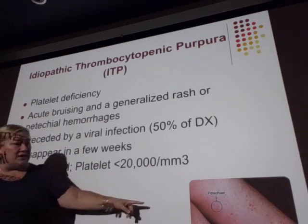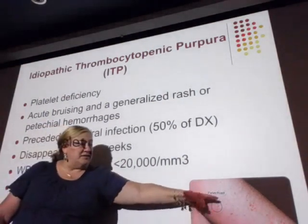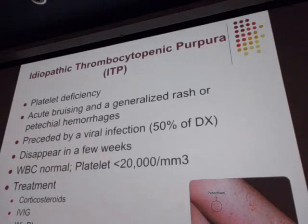So you can see down here, or maybe my laptop might be in the way, but you can see all the little petechial spots there. And they have some bleeding in those little capillaries. They don't have enough platelets to be able to hold or to be able to not bleed out of those little vessels into the tissue.